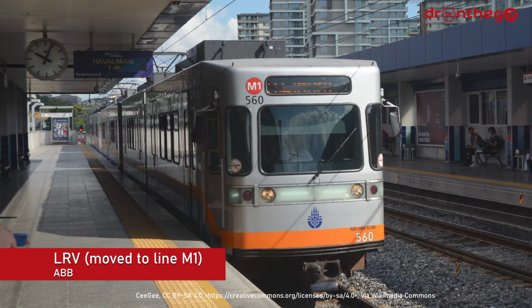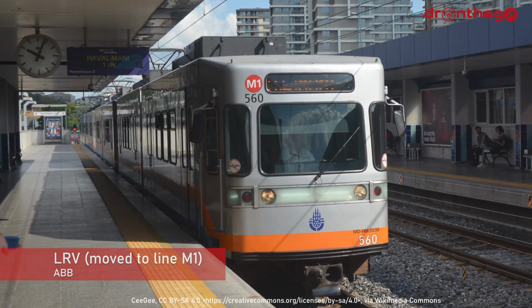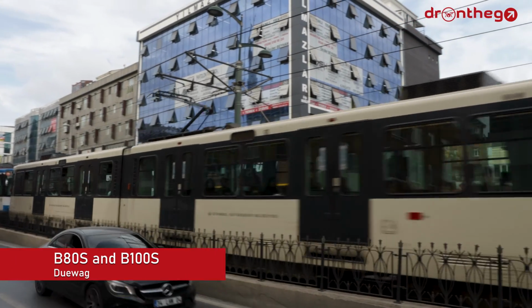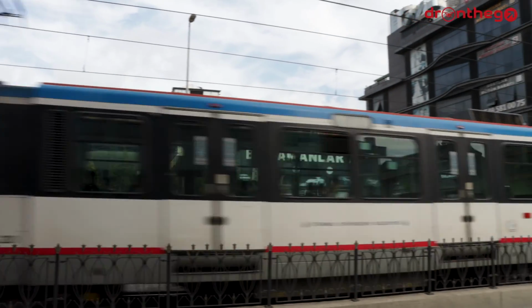One of the types is a light rail vehicle built by ABB, which is very similar to the metro trains used on metro line M1. The second type is second-hand trams from the Stadtbahn of Cologne in Germany, which are built by Duwag. They are designated B80 and B100.